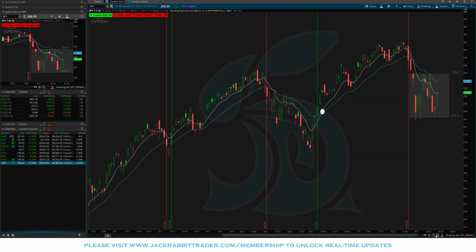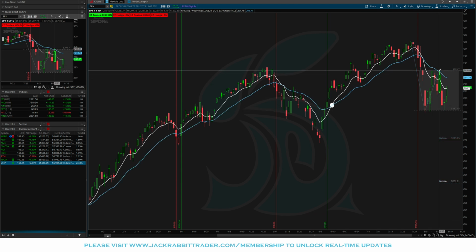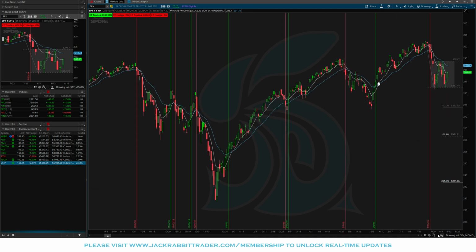Ultimately, this could just be a continuation pattern where we chop around and we break down again, and they call those ABCs. So it's got to complete that move. It could very well be that we come from the highs to the lows, back up to the highs, and 100% of that move would be a target. And sure enough, look at where that target lines up. This is one of the reasons that technical analysis is so important, right at that 273 level.